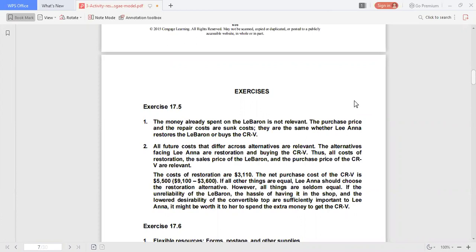List all costs that are relevant to Liana's decision. All future costs that differ across alternatives are relevant. The alternatives facing Liana are restoration and buying the CRV. Thus, all cost of restoration, the sales price of the LeBaron and the purchase price of the CRV are relevant. The cost of restoration is $3,110. The net purchase cost of the CRV is $9,100 minus $3,600. If all other things are equal, Liana should choose the restoration alternative.